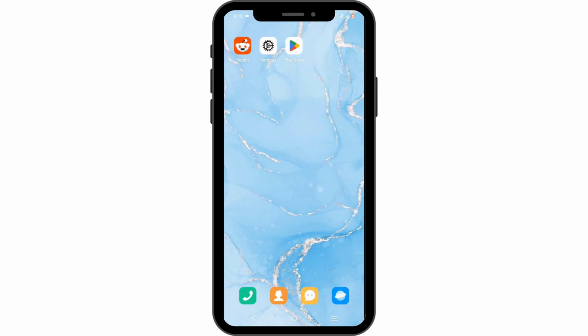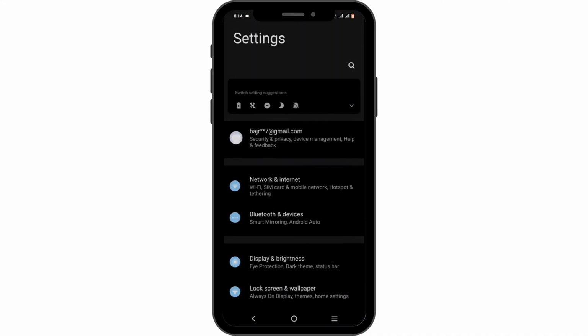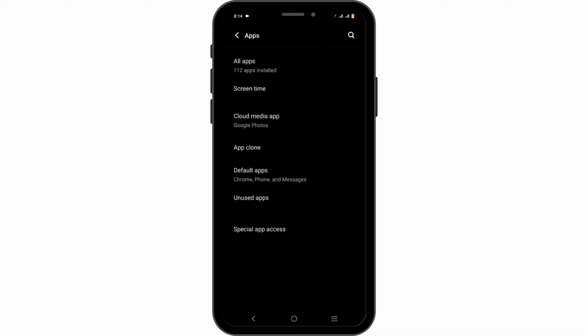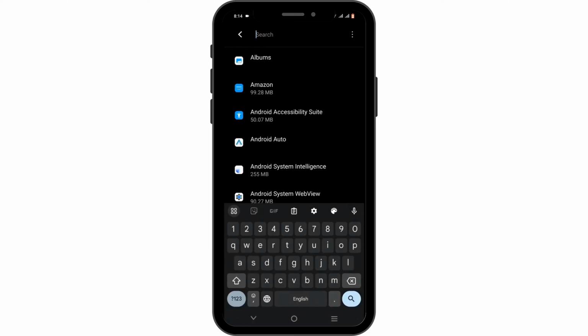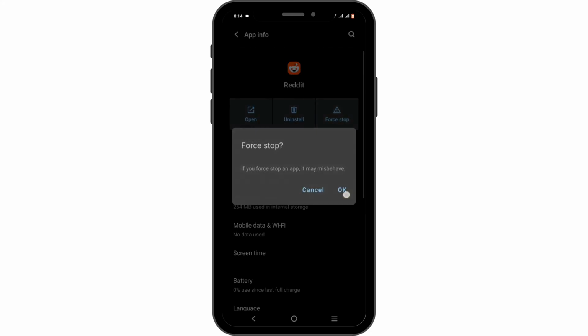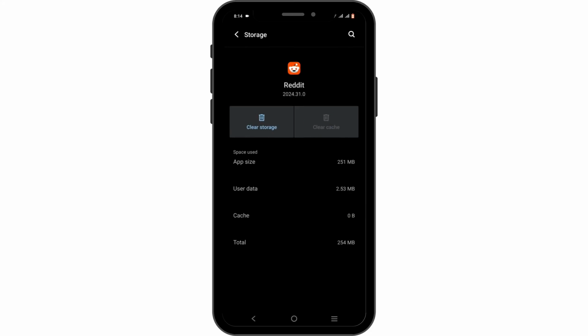If it still does not work, there might be a bug or a glitch issue. In order to solve it, you can open your phone settings. Scroll down until you find the option of apps. Then tap on all apps. Tap on the search bar to search for Reddit. In here, you need to force stop your application, head over to Storage and Cache and tap on Clear Cache.